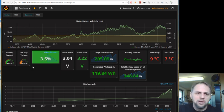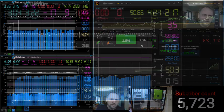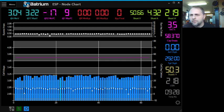The red numbers on the Batrium that is 000. Let me see if I can find that. You're talking about those here, the red in the middle. If that's the case, that's the balancing part. I'm not doing any balancing on the Batrium system right now, that's why they are 0.